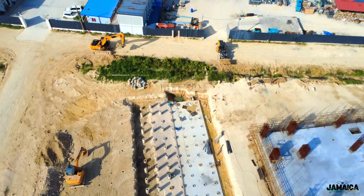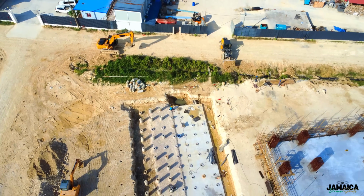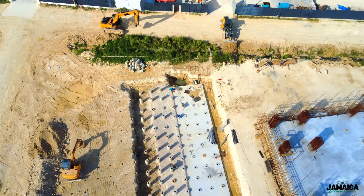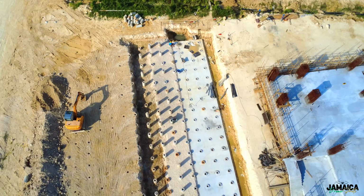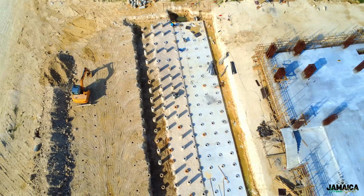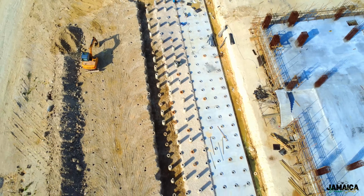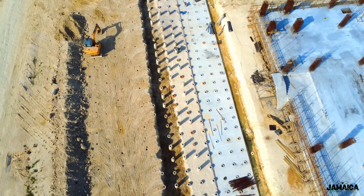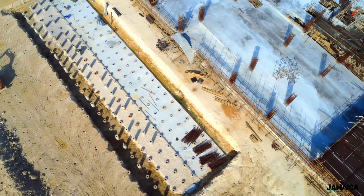Right here, we're checking out the foundation of the second of 4 towers, this one called the Canary. Work is actively underway on the pile foundation. One strip of driven piles has already been secured with a concrete strip, while other pile heads are currently being cleared in preparation for concreting. Solid progress here.